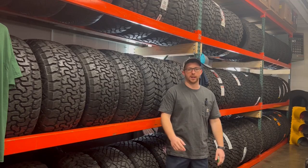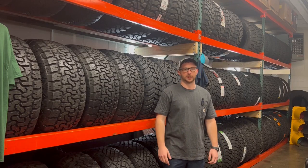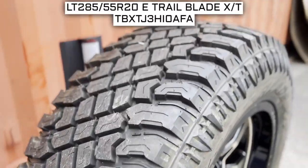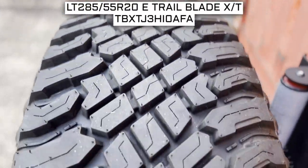What's going on, everybody? I'm here today trying to help you make an informed decision about your next set of tires. So I'll be going over the features, specs, and just giving you a general overview about the tires you're looking at. Today we are looking at two 285/55 R20 Atturo Trail Blade XT tires.